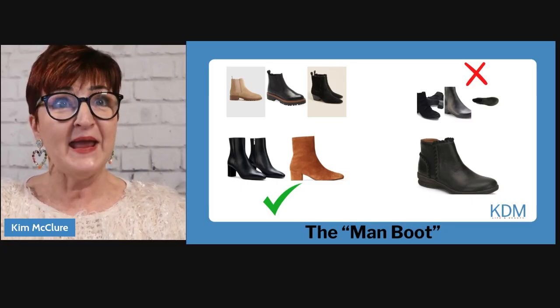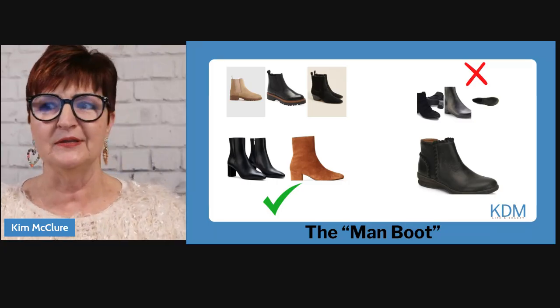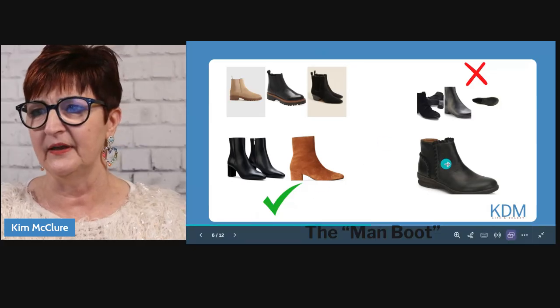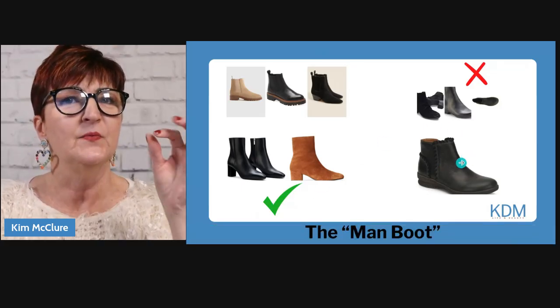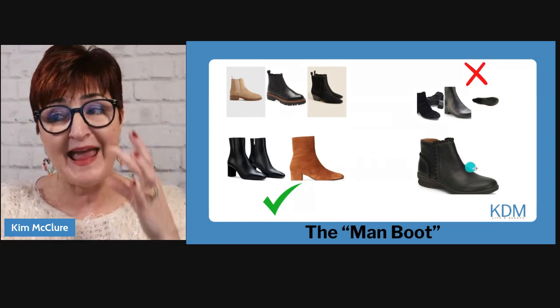All right, the man boot, those chunky ones that we did like this over here. Literally, they look like man boots. They almost look like work boots, right? So these can make you look masculine and outdated.